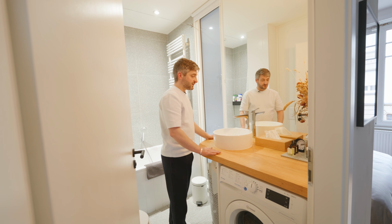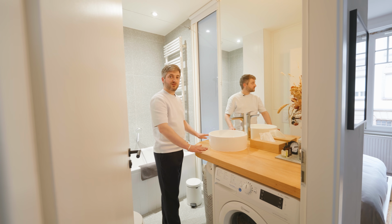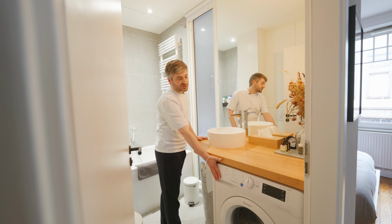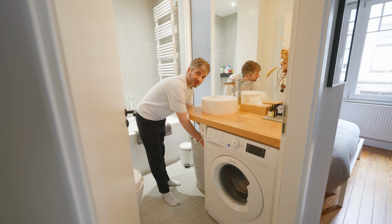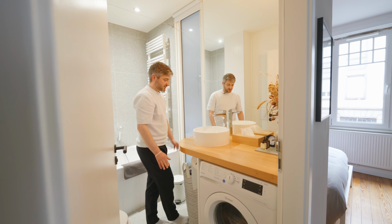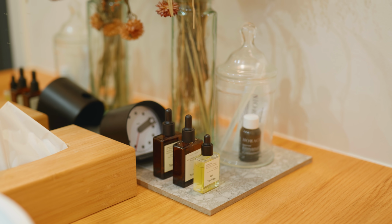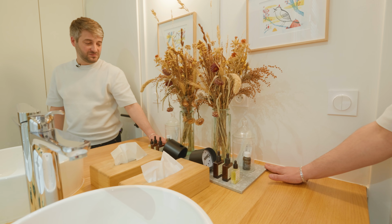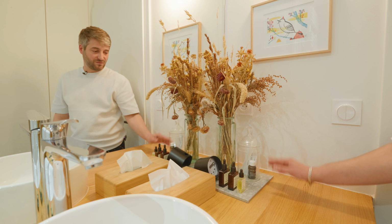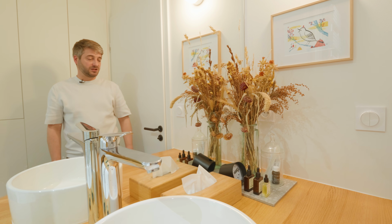I made this vanity and this tabletop with that nice curve and out of natural wood. It also integrates the washing machine right underneath, and our bag for our dirty clothes that need to get washed. So it's really easy to have everything tucked away. Here I used some leftover tile from the flooring and the walls to build a little tray just for these little items here. It helps have everything up in a tidy place.